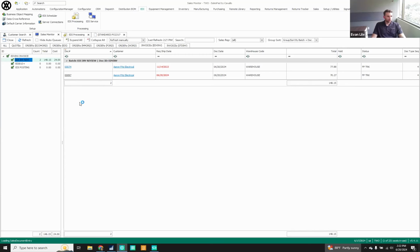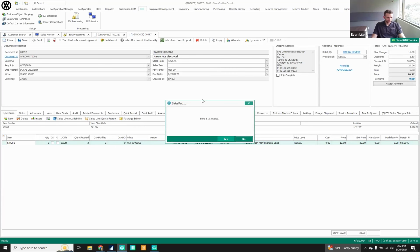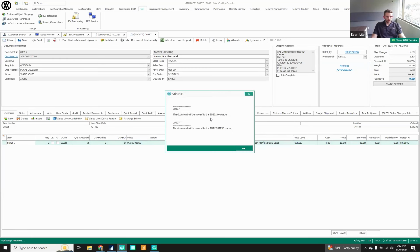One more time, if I open up that document number 97, as a user, I can go ahead, review, double check tracking information, fulfillment information, and then finally, I can send my 810 invoice outbound to our trading partners to update them and send the corresponding document. That'll forward through my workflow queue, automatically triggering the sending of that EDI 810 before it flows into a posting queue.